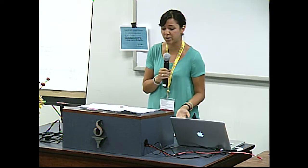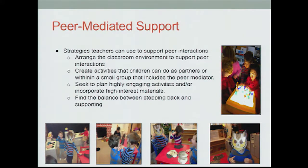The next is to create activities that children can do as partners or within a small group that includes a peer mediator. So like the project that I did before with the partners, having partner projects is really great to create something together that's meaningful for them, and it's all a part of the process and not the product. And just thinking about when you're planning a small group project.